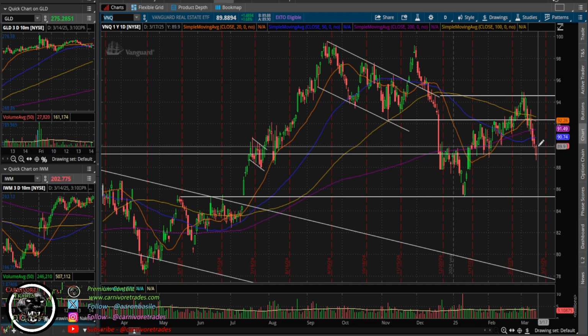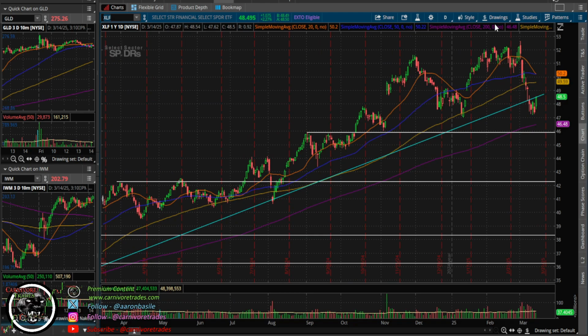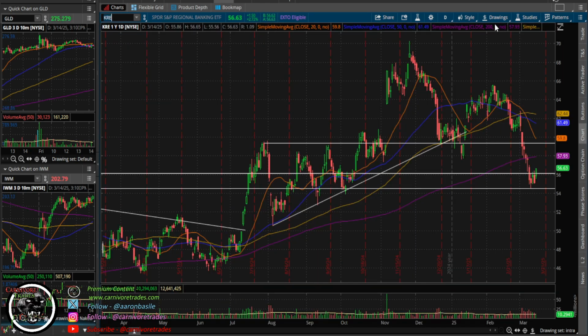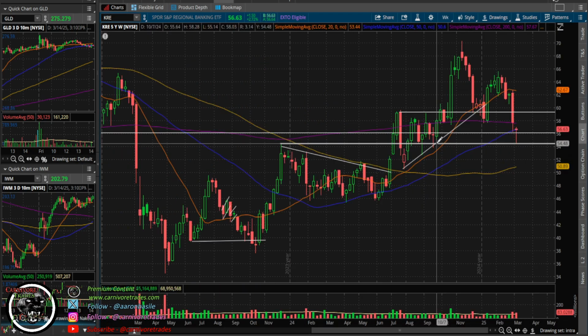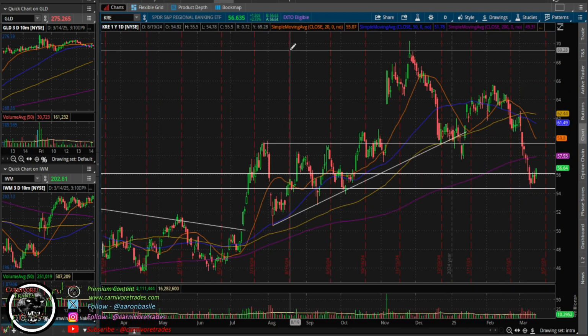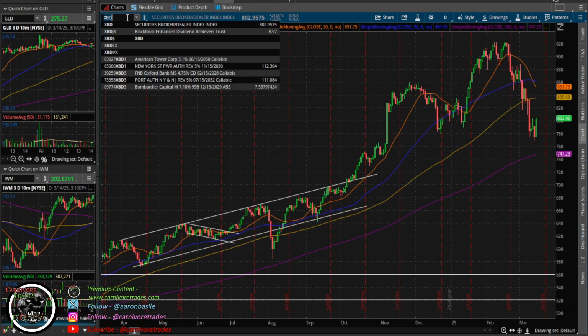VNQ down today as well, but coming off the lows here. XLF we talked about. Good bid there. KRE again holding a big level, that previous pivot high on the weekly. And a nice back check to that, and that's right on the weekly 50 MA as well. A lot of things into that level. There's KBE getting a bounce too. Broker dealers also with a nice pop here.